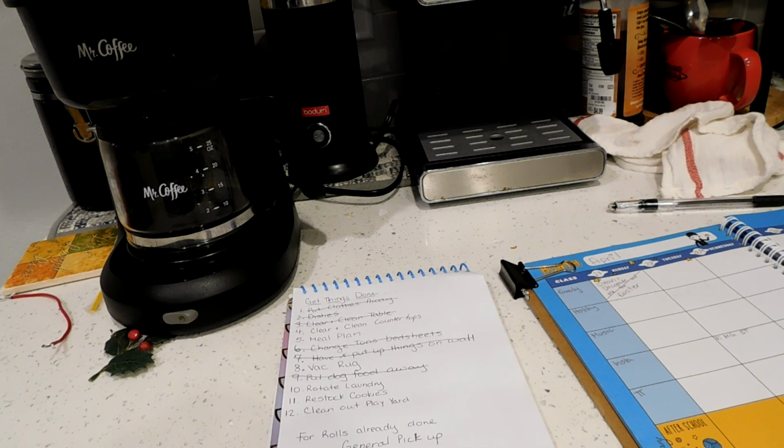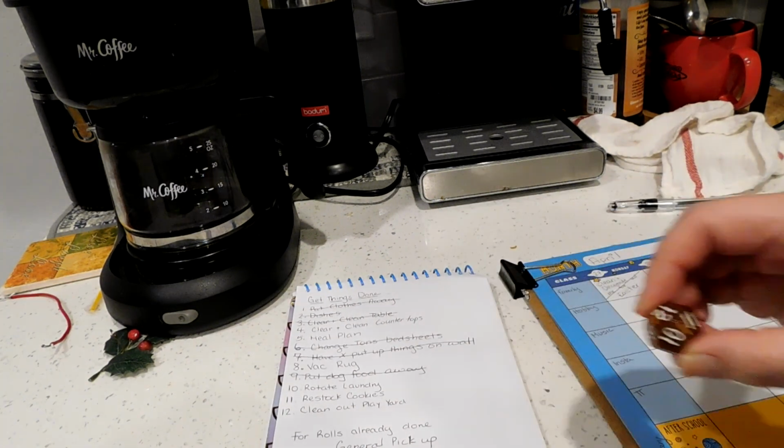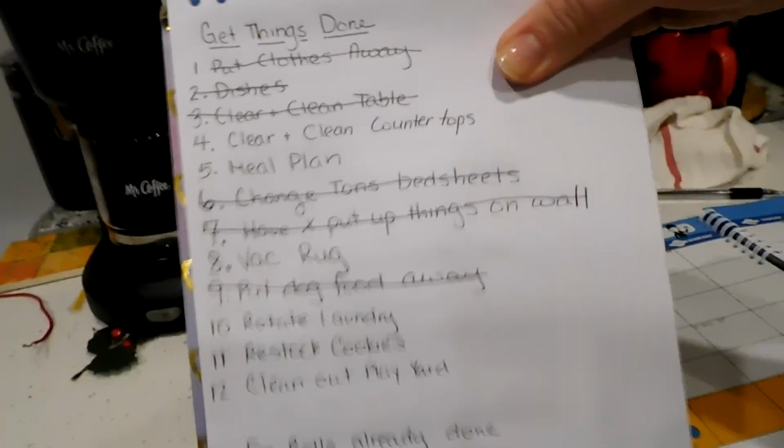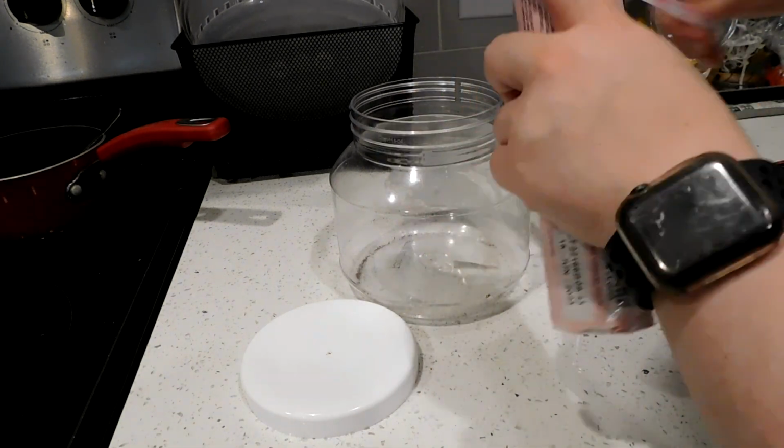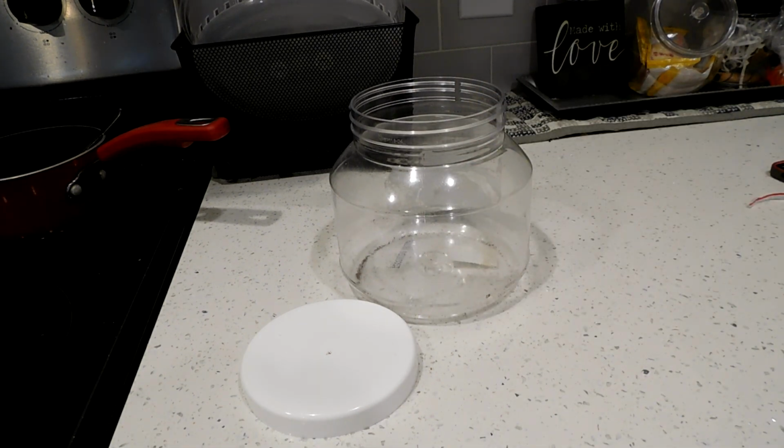Alright, and next we are going to fill up or restock some of the cookies. I feel like at this point I was kind of starting to get a little bit over the rolling thing. So I think next time I do something like this, I'm definitely going to have a smaller list.